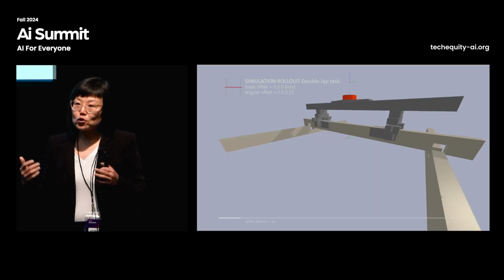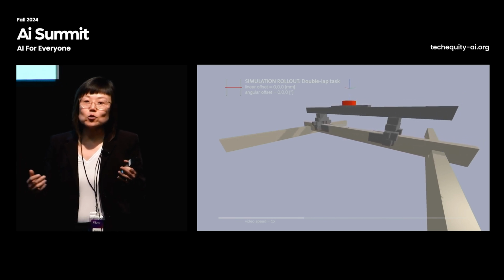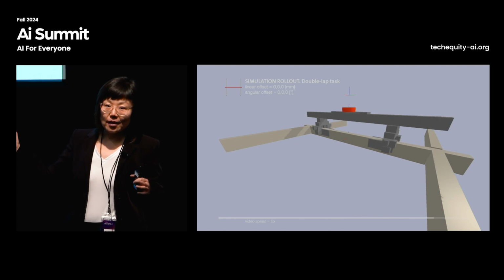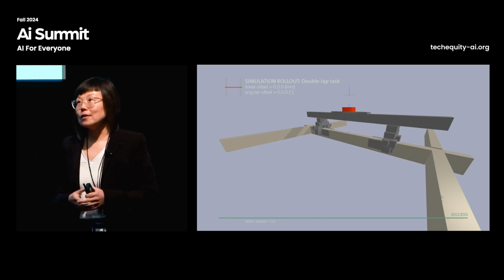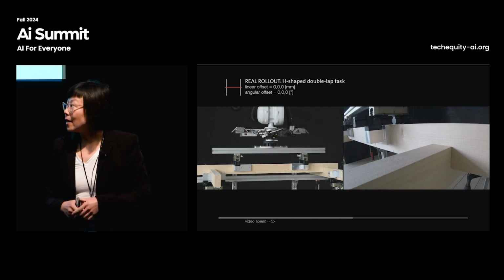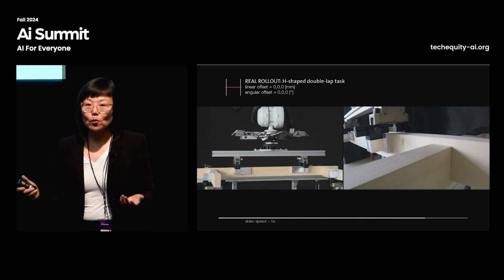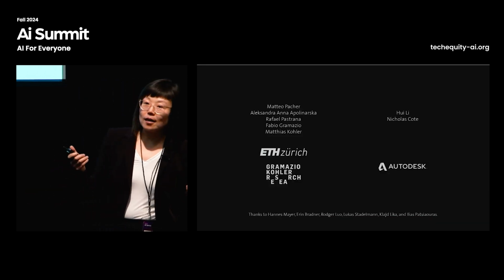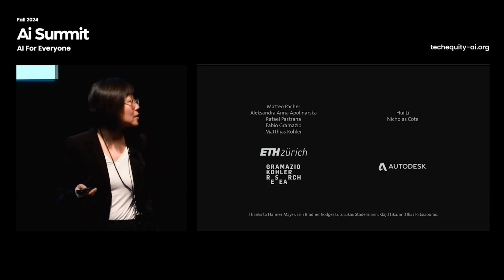We can also train this with a different joint type, maybe like an H-shaped double joint, a different joint type for the timber structure that we want to build, and deploy that on the real robot. So that was a collaboration with ETH.